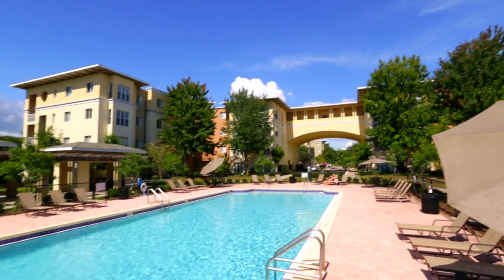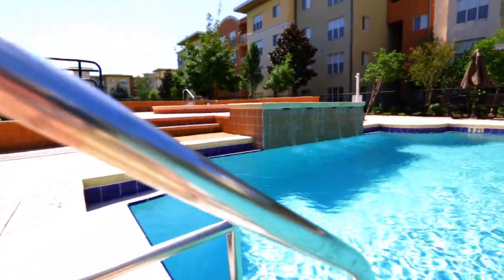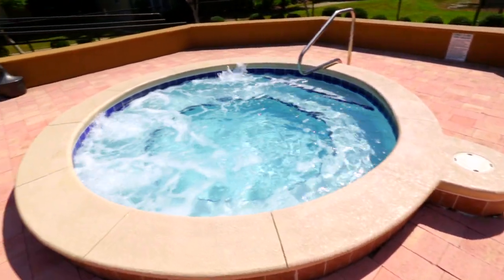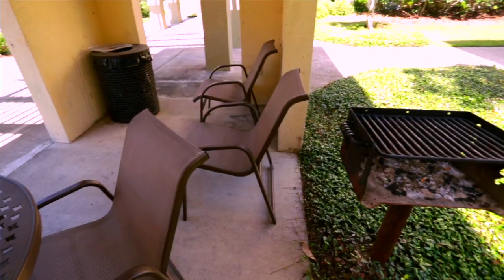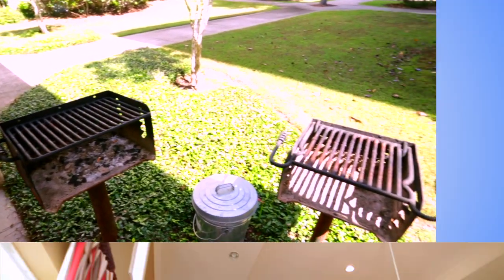On those warm Florida days, our gated Euro pool is the perfect antidote, while the hot tub attracts those looking to ease up after a long day. In addition, grills near the pool are perfect for your weekend barbecues.